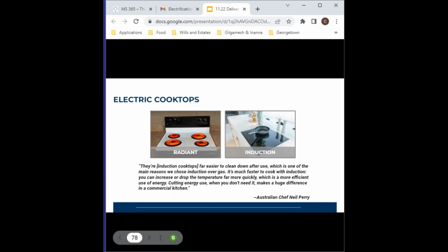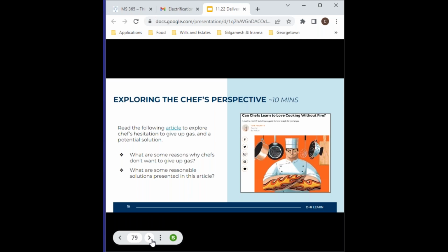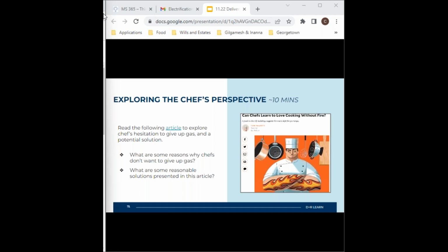All right, so let's do a little deeper dive into the chef's perspective. We're going to take 10 minutes here, so I'm going to get back on the mic at 15 minutes past the hour. Basically, I'm going to ask you to read this article, and I'm going to put the link in the chat. It's the chef's article. Read the article to explore the chef's hesitation to give up gas and think about the potential solutions highlighted in the article.